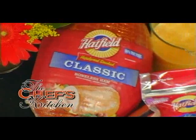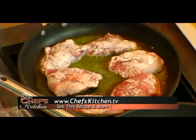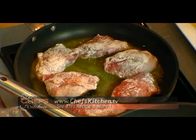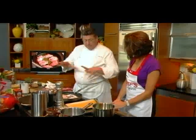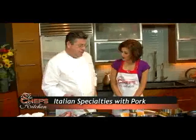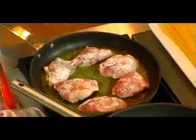Back with more from the Chef's Kitchen. So we're going to serve these pork steaks. How long in the pan, Tony? We're just getting some color, really. That's what we're focusing on right now. Then we're going to add some red wine, some tomatoes, and a couple of things to this and let it stew up. Then we're going to put it in the oven with some mozzarella. But right now we're going to kick in some polenta, which I think would be great with this dish.